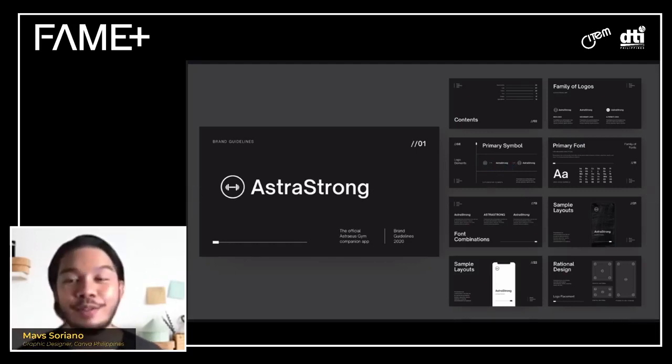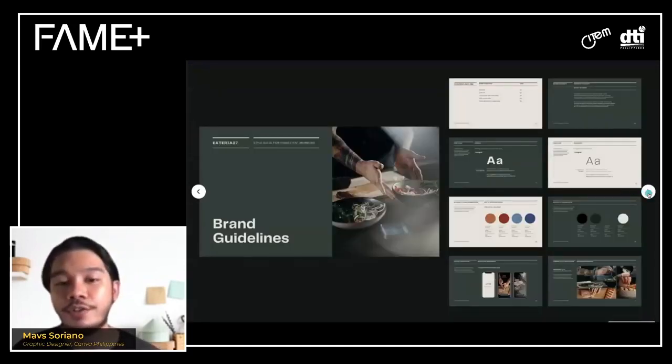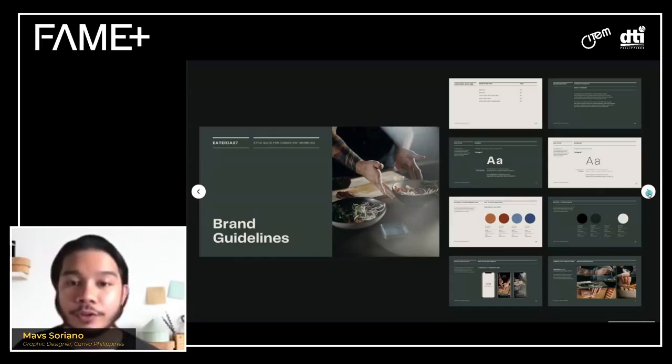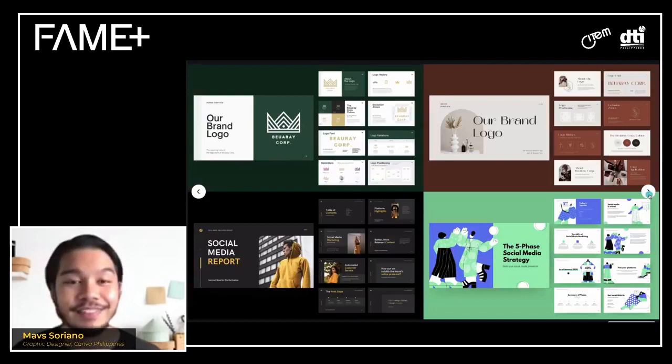Just choose the template that suits your brand, and like what we did earlier with the template, we can adjust what's inside the template. We can just take off the stuff, or replace the stuff, or change the color. So we have all these brand guidelines templates. If your brand's mostly green, maybe you can use the green, but if you want yellow, you can easily change all the colors to yellow by choosing change all colors to yellow. There's that feature there.